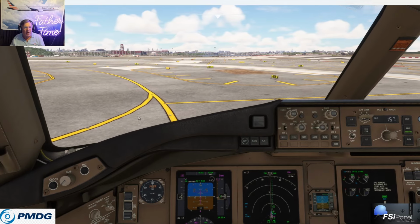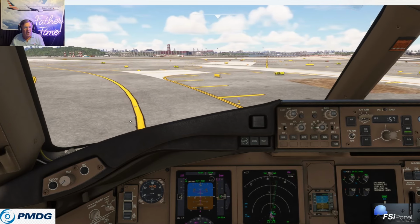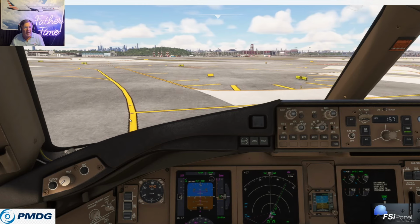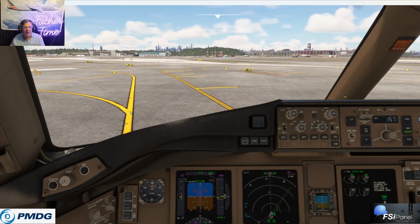And we're climbing to 5,000. We got the 230 restriction until intercepting. Got to be at or above 1,500. 250 below 11. 3,000 is a good min sector if we get an engine out. If we get an engine out, we'll go straight ahead in VNAV, clean it up, get radar vectors over to Kennedy, and land at Kennedy.